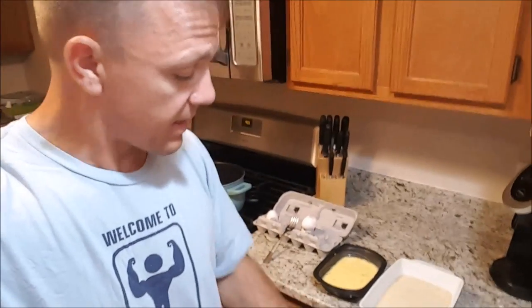And I am just cleaning out these fillets, making sure they are fit for consumption. Whatever we're gonna do, clean these suckers out and do the normal frying process over here.